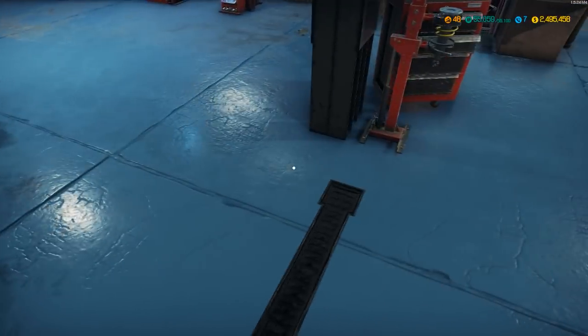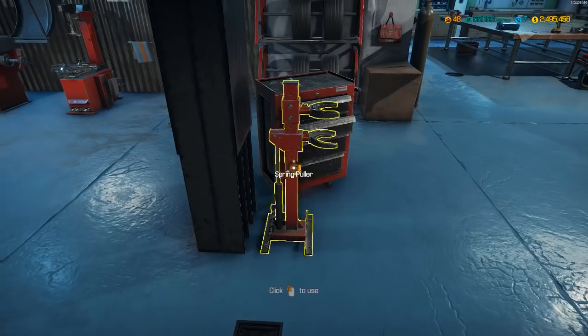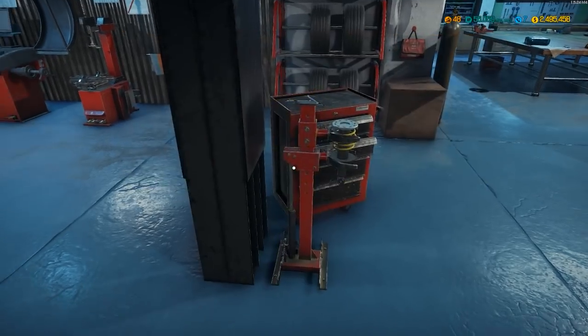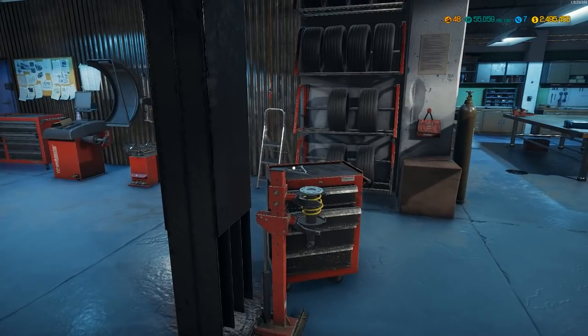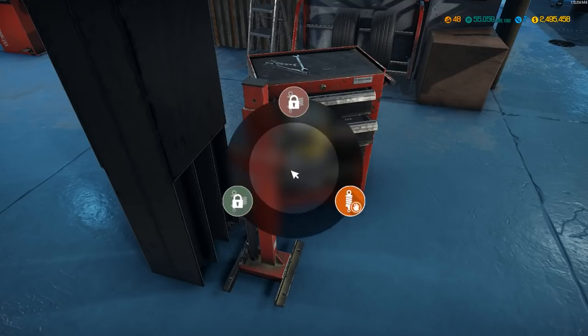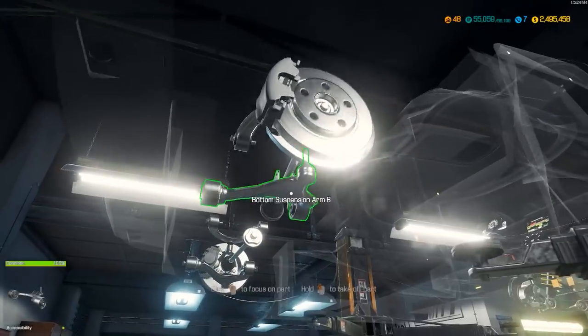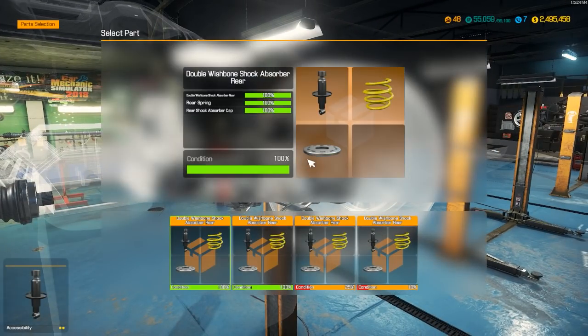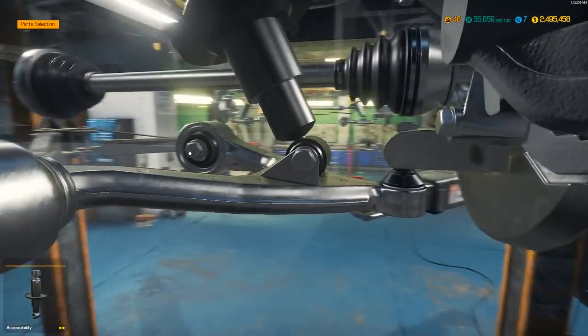When I first started playing, it took me forever. I was like, where do I get these? I couldn't find them, and then finally I had to read up on it. I was like, wow, you have to do everything. You have to balance your tires. You have to do everything. That is awesome. Alright, let's go ahead and move this. Put this back up. There we go.